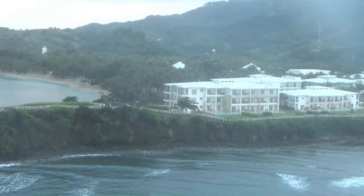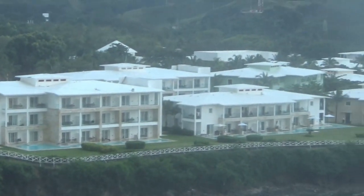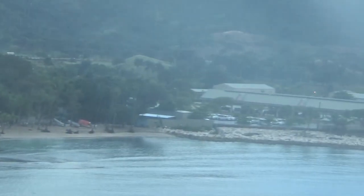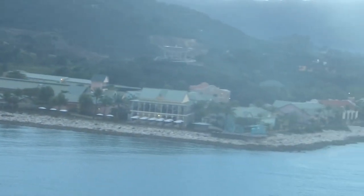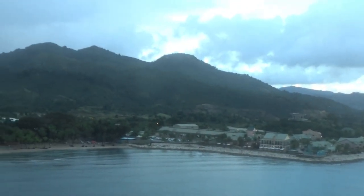And here we have, I guess it's a big hotel. And there is the dock. That will be the dock we're pulling into. Everything is a little hazy this morning.